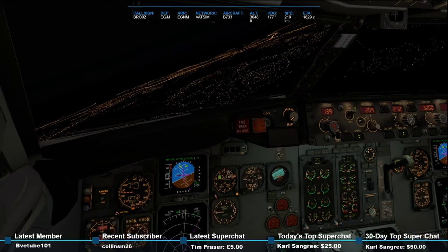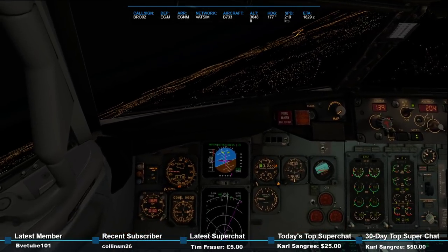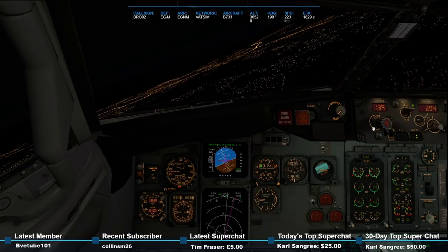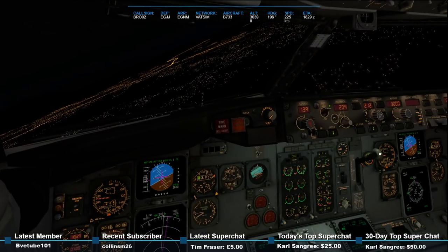Still, and this is hand-flown, by the way. I push TOGA, single channel, and the autopilot disconnects. And that's it. After the takeoff checklist, we were really unstable there, and I got a terrain warning, so I was like, nope, not going to do that.